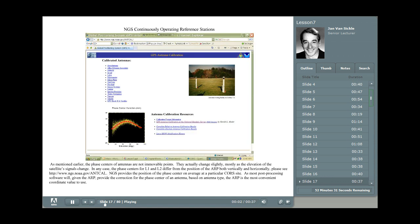Now, some post-processing software, notably Trimble's Geomatics Office, have canned values to get from the antenna reference point up to the phase center, depending on the make of antenna you're using. However, it's useful to know that NGS provides the same information available on this website, where you can, as you see, look at the particular antenna you're using and learn the offset that you would need to apply to go from the ARP up to the phase center.